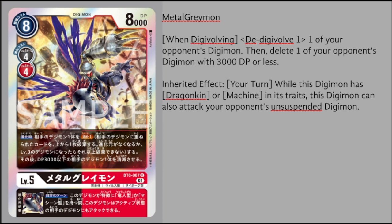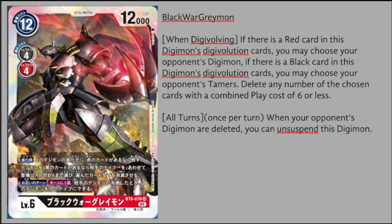Just makes that look a little bit more appealing than a cheeky combo that probably isn't going to work in practice. But regardless, it's still a very nice and very powerful card to be playing around with, not only for its 2-color synergy and support, but for all of its other interactions with all of the cards we currently have in the game. But speaking of its intended use, next we have Black War Greymon.